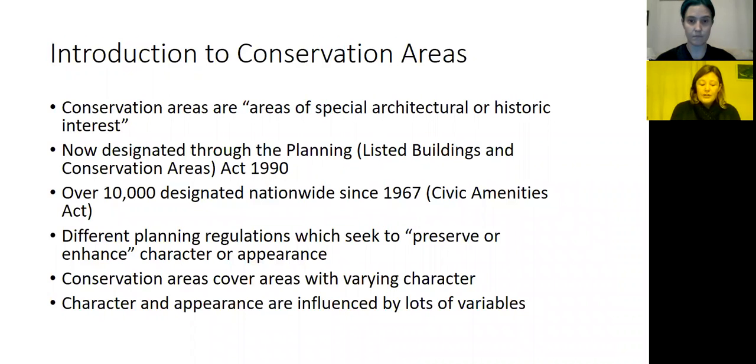So conservation areas are areas of special architectural or historic interest, and they're designated by local planning authorities through the Planning, Listed Buildings and Conservation Areas Act 1990. There are actually over 10,000 conservation areas which have been designated nationwide since they were first created in 1967 as part of the Civic Amenities Act.